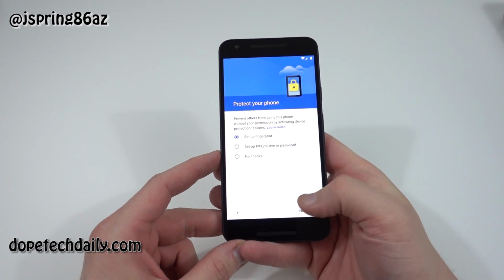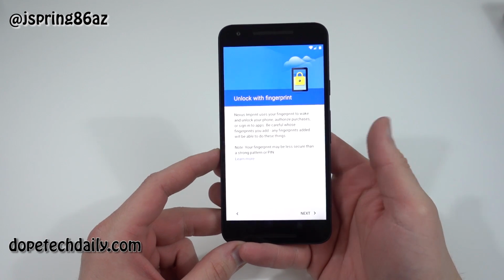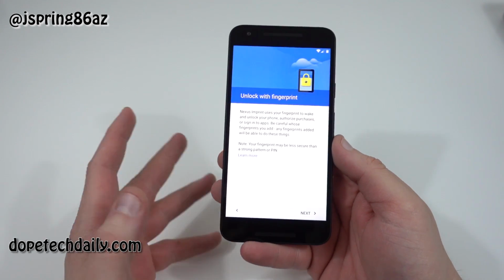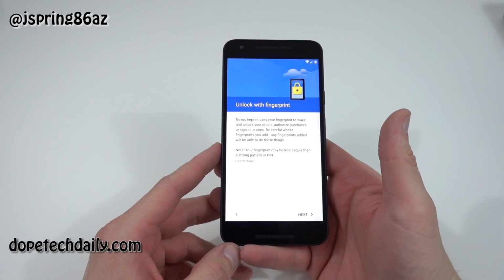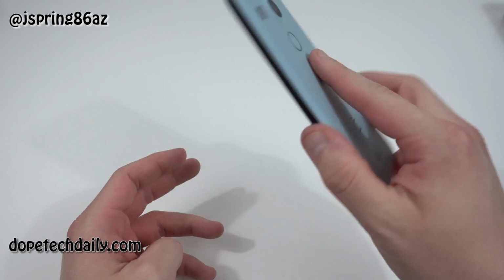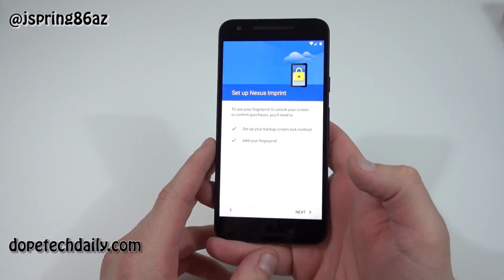So it says here, set up my fingerprint. Nexus Imprint uses your fingerprint to wake and unlock the phone. Of course, very similar to this, the same fingerprint we've seen before on Samsung and iPhone, but now it's called Nexus Imprint. It's built into Android 6.0 Marshmallow, and of course now the fingerprint scanner is right here on the back. So let's go ahead and set it up.